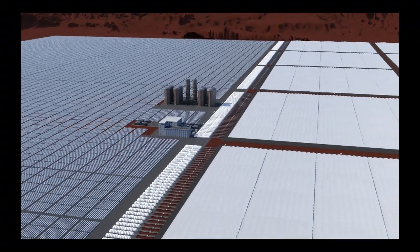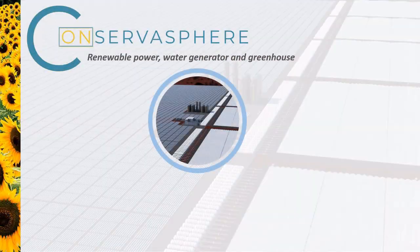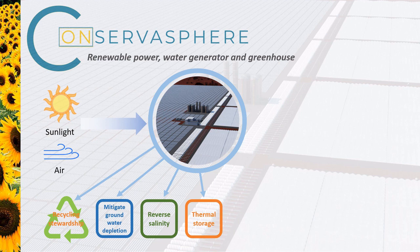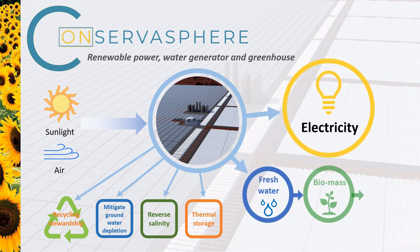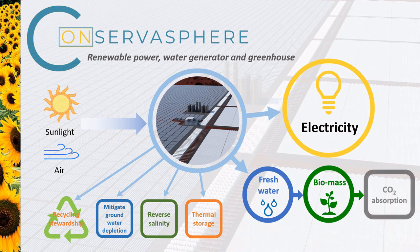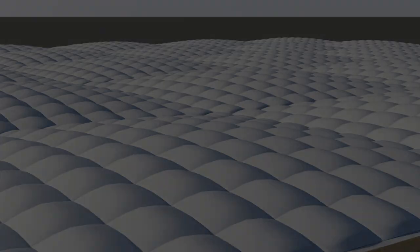Welcome to Conservasphere, an innovative power plant, water generator and greenhouse capable of generating vast amounts of green power, fresh water and biomass, and absorbing CO2 emissions. So how does it work?